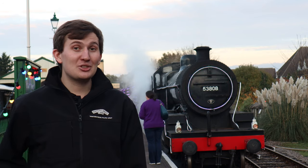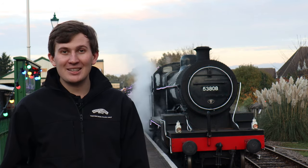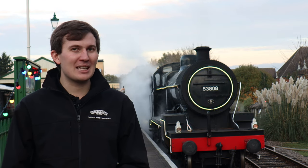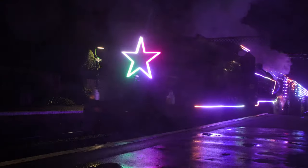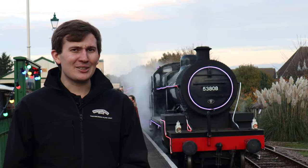Now tonight is our press launch for Steam Illuminations, where we invite members of the UK media down to have a ride on the train and see what the fuss is all about. And we're yet to see anyone walk away disappointed. They got a taste of the Steam Illuminations trip and the party train as well. And needless to say, it's a really good night.